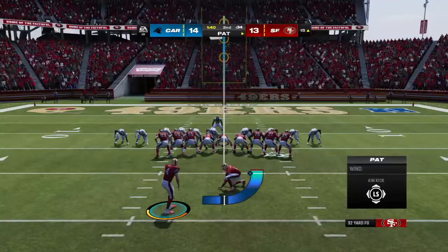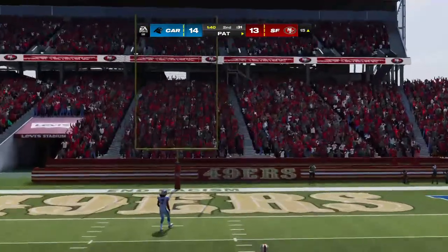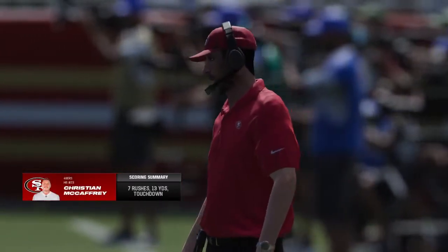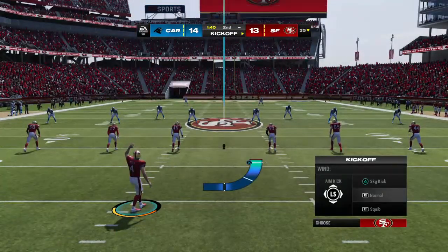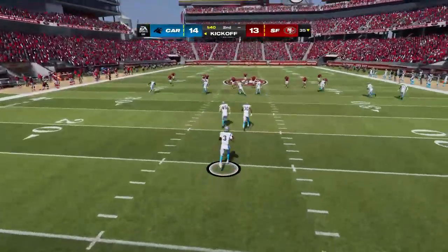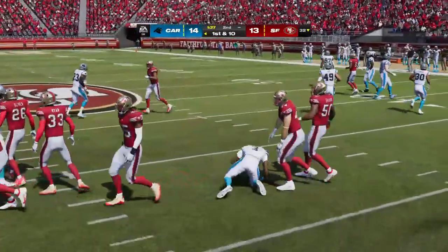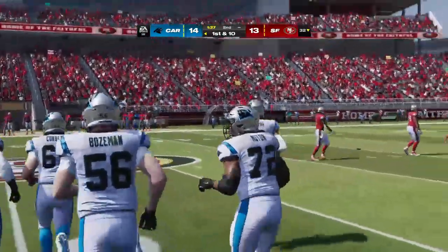Extra point try now for Moody. And oh, he missed it. No good. And they'll remain down by a point. So with the missed PAT in his rearview mirror, he goes back out to kick this one off. And they're going to start this drive in pretty good shape as they get it up past the 30. The possession of the football goes over to Carolina.